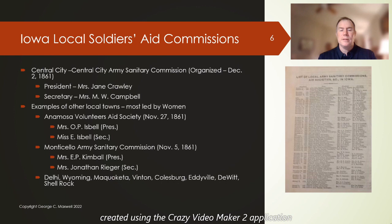And this is a great example of ordinary people coming together to organize and contribute to an effort to remedy this deficiency in medical supplies. And it's quite amazing, actually. Many of these people, their sons and brothers and fathers had gone off to volunteer and to fight in Iowa's regiments in the South, down in Missouri for the Union. And they on the home front were picking up those tasks on the farm and trying to make up for that.